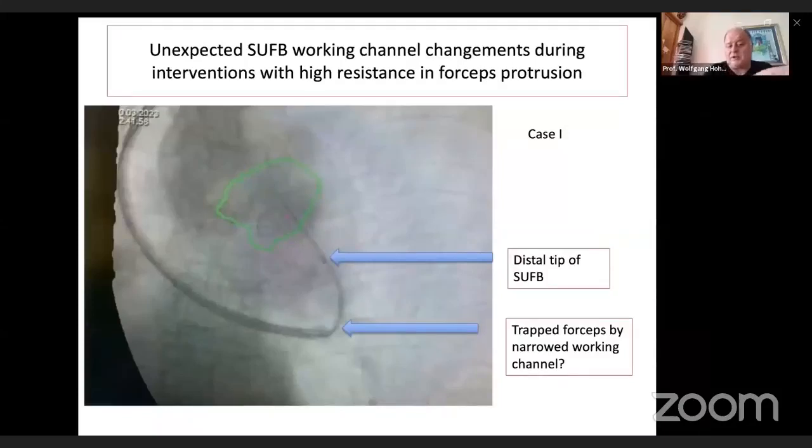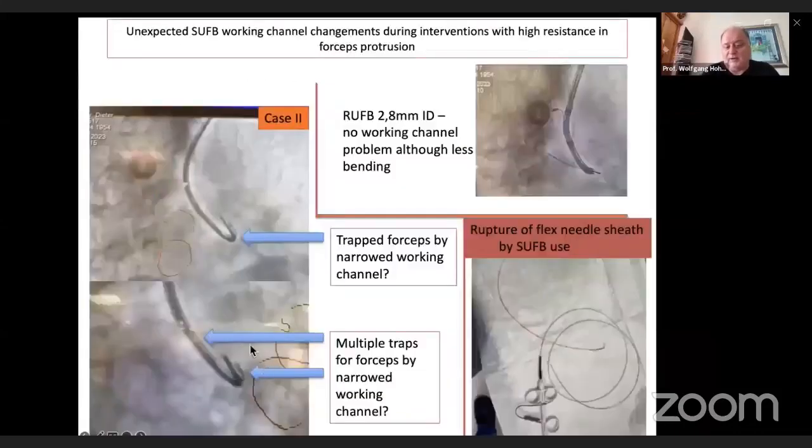So we came across during intervention, for example, that we had a breakdown of the working channels, and you can see that here it is a little bit trapped. The forceps was trapped by a narrowed working channel, and that happened sometimes at several points. Just look at this here. You see a collapse of that working channel. If you look, that's a Pentax scope here. You will never find these things in, let's say, the reusable scope.